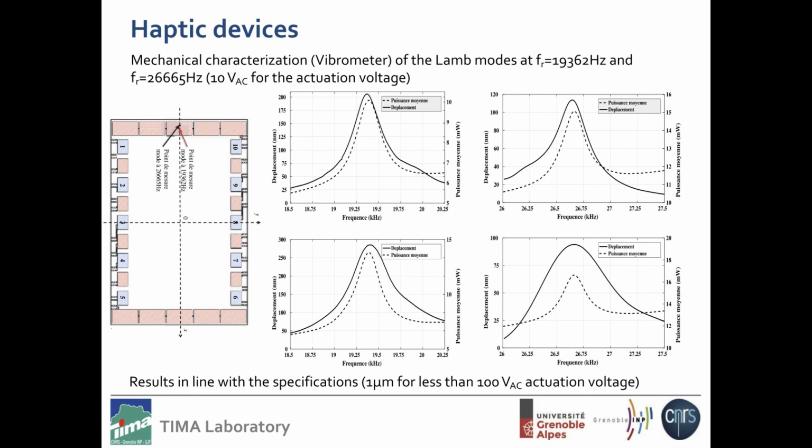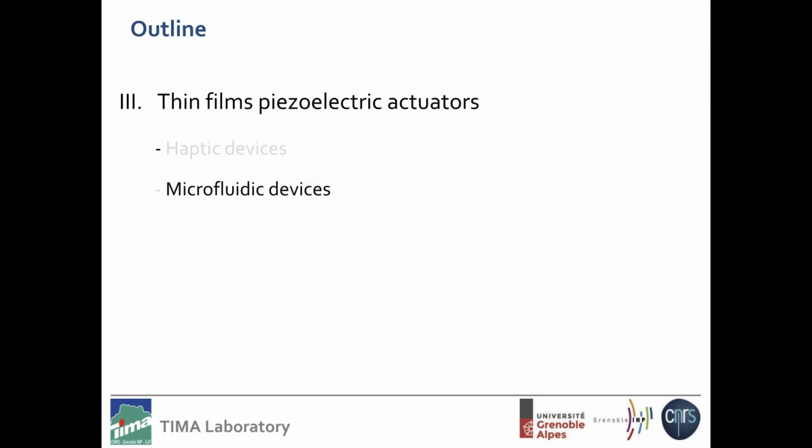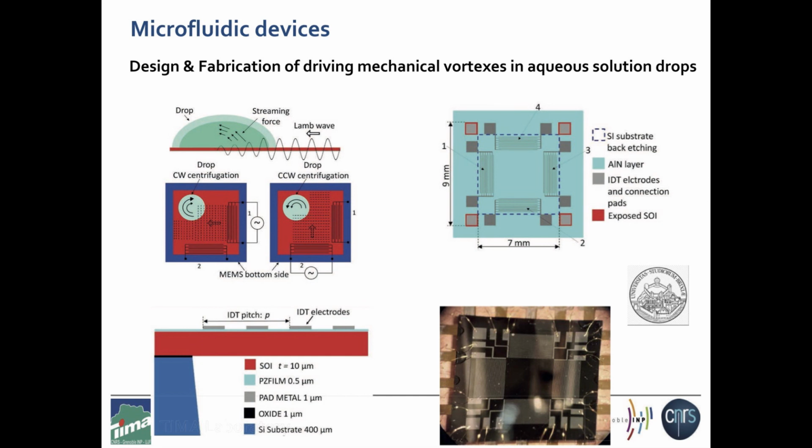So another example, and I will finish my presentation. For this project, we used the technology developed by CEA-Leti for aluminum nitride. In the next one, we have used some, it's a work we did in collaboration with our colleagues from Brescia in Italy, the group of Marco Ferrari and Vittorio Ferrari, also known for their work in energy harvesting. In this case, we have designed some actuators for mixing liquids with nanoparticles, and the device was produced using MEMSCAP technology. Okay, MEMSCAP technology is a foundry.